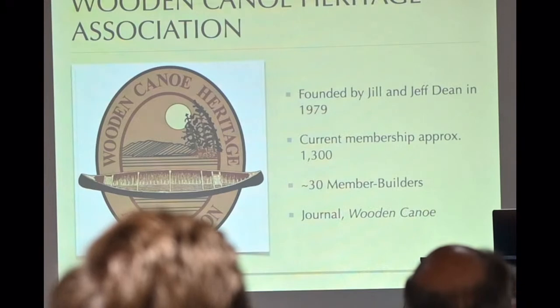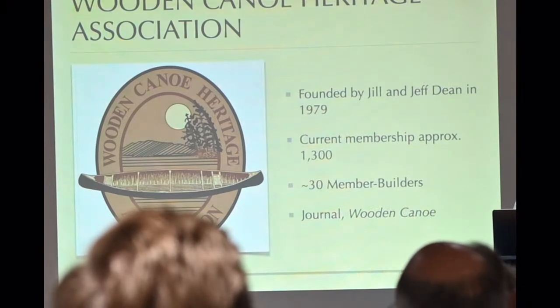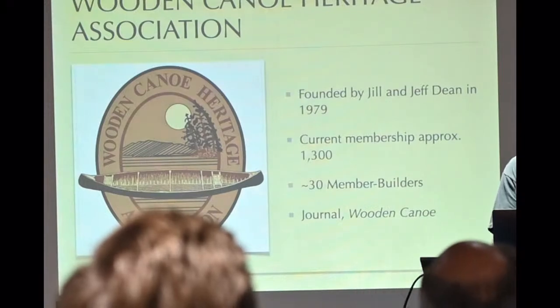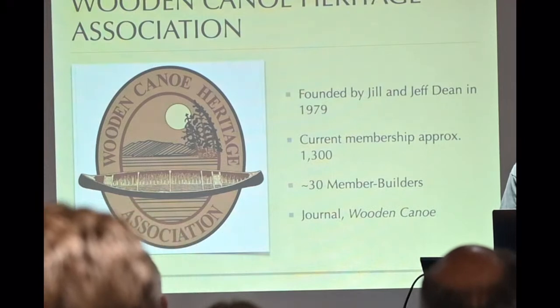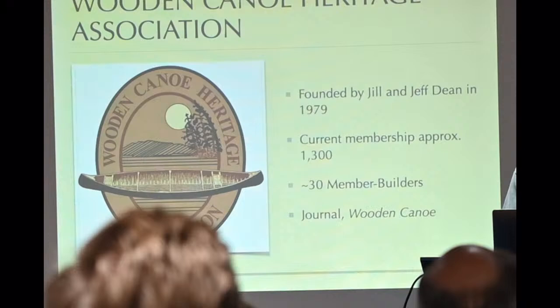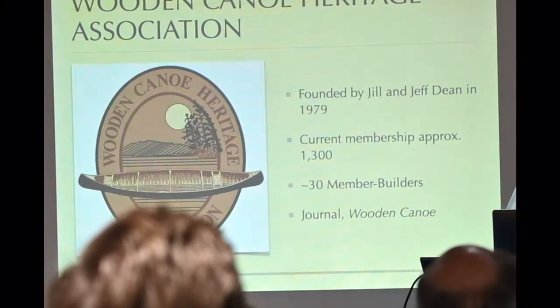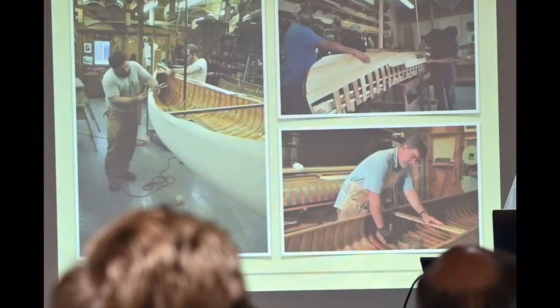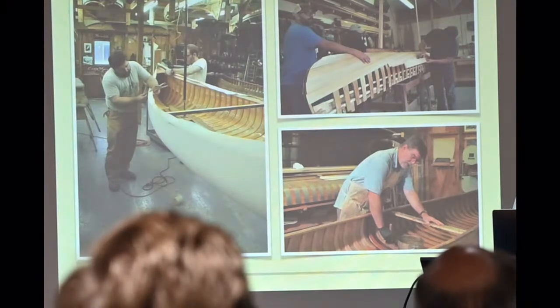The Wooden Canoe Heritage Association was founded in 1979 by Jeff and Jill Dean. Our current membership's about 1,300, with about 30 member builders. Those are the members of the association who are either professionally, full-time or part-time building wooden canvas canoes or other all-wood canoes. And a lot of these shops are either one or two-man operations now, working in small facilities.